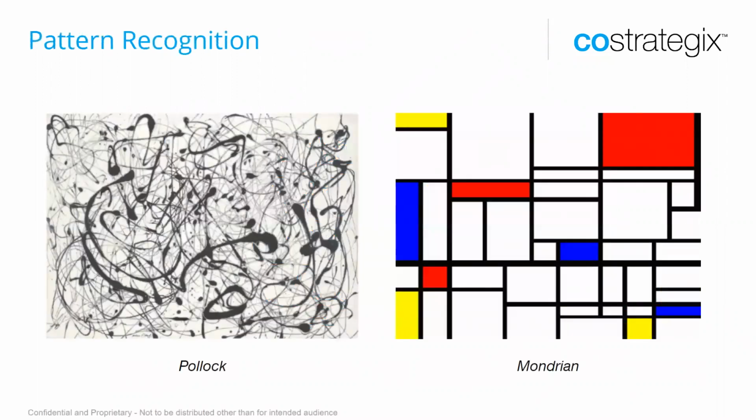One example of this would be, if you look here, there are two examples of modern art. On the left, there's a Pollock. On the right, there's a Mondrian. Now, an expert in this field would easily identify them. And most humans can discern the difference between the two styles. But if you were a computer programmer, a developer, how would you write code that would be able to distinguish between these two things? What kind of if-then-else logic would result in the ability to discern between these two modern art styles?